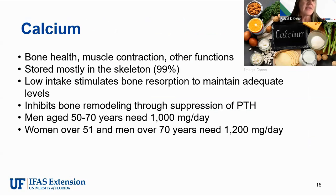So calcium is a mineral, and our bodies require it in a large amount compared to other vitamins and minerals. Calcium, you can see, plays a lot of different roles. Of course, we're talking about bone health, but it helps with muscle contraction and other functions. It's so important in our body that its levels in the blood are very tightly regulated. So much so that if there is not enough calcium present in the blood, due to the consumption of calcium from our food and or from supplements, then an alert will go out and calcium will be sourced elsewhere.